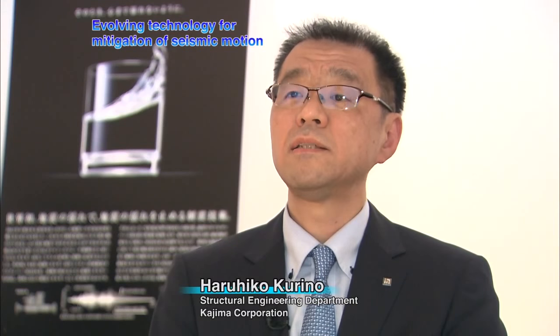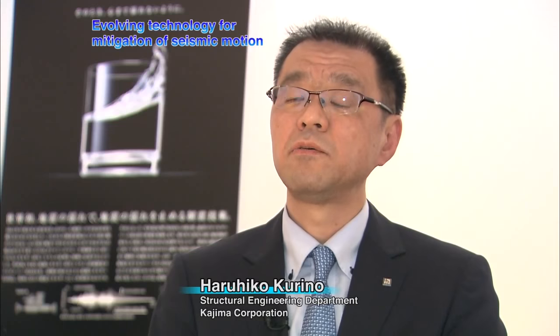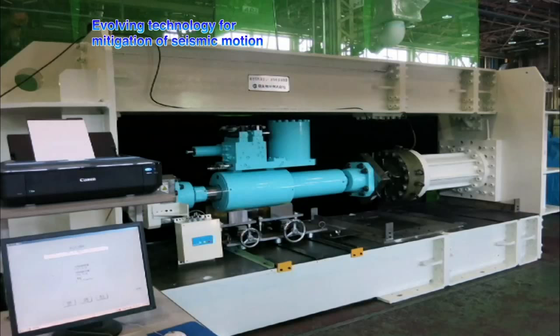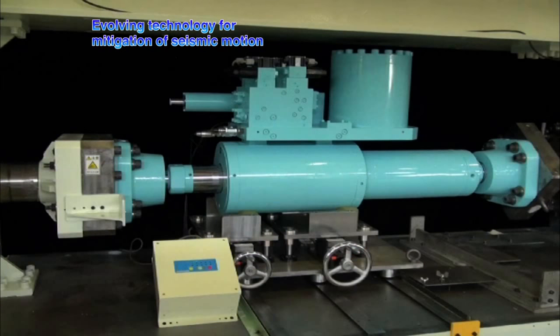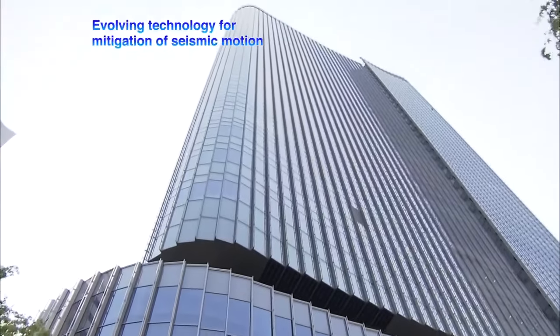The purpose of conventional earthquake-resistant design was to create safe buildings which wouldn't collapse. But we have focused on developing technology to mitigate seismic motion by reducing oscillation, and it's been highly evaluated. HIDAX-R can be embedded in the walls of a building in a compact manner. It's already being used in 6 high-rise buildings in the Tokyo metropolitan area.